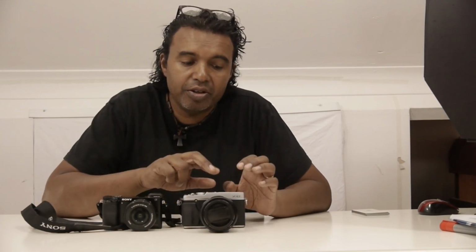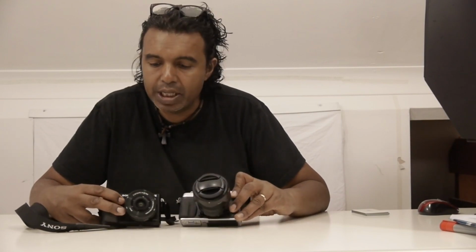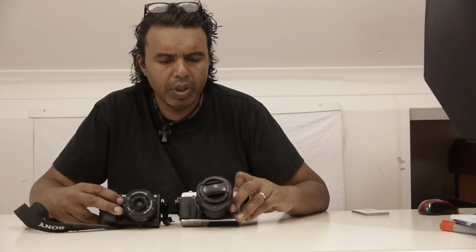The X-Trans sensor, great colour reproduction that I don't think the Sony can match, and I think the Fuji JPEGs are superior to the Sony, in my view. All this is my view, it's not scientific. I can't talk about the RAW files because I didn't have the software to look at RAW files on my computer, so it's just down to the JPEGs.